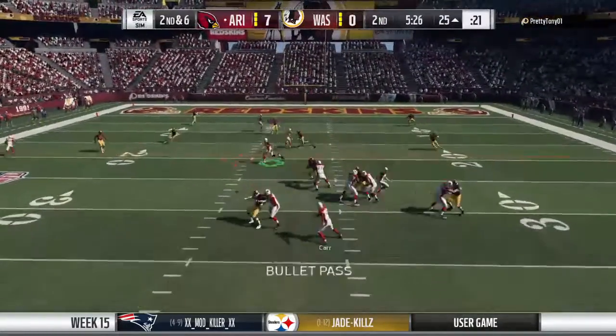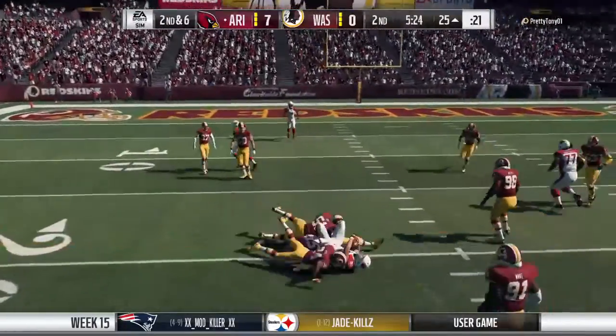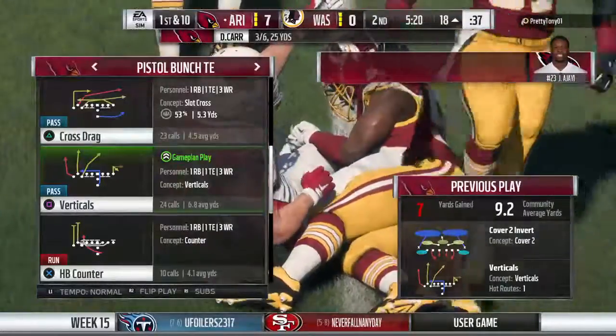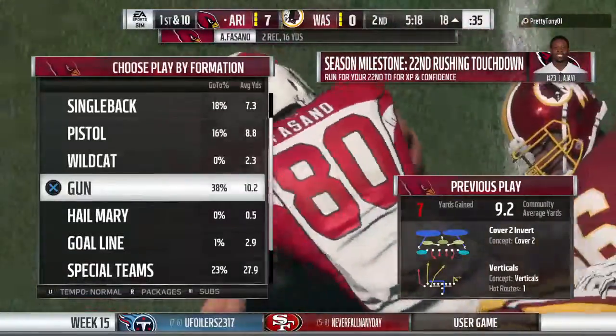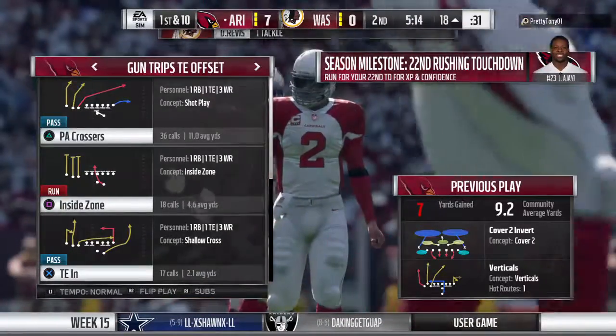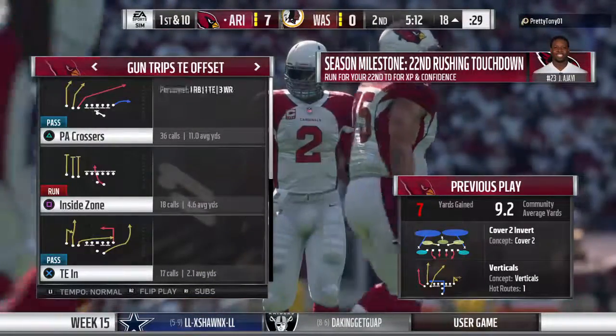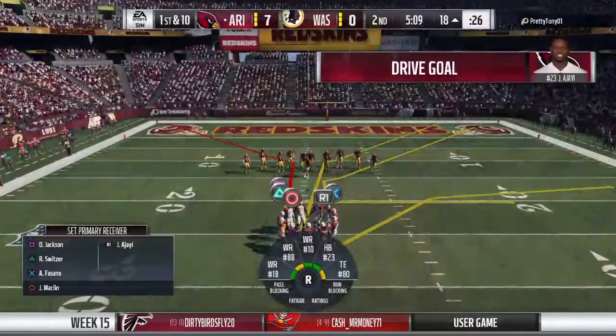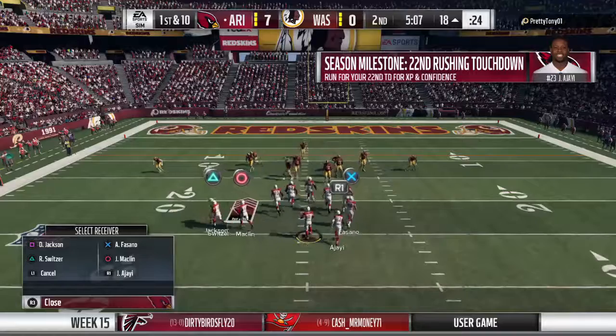On 2nd down, here's Carr. Quick hitter here, it's complete. And they'll bring him down at the 18-yard line. It's a 7-yard gain there, and it's good enough to move the chains. Many different ways to create space, but on that play, he did it with that big, wide body of his. Didn't get a whole lot of yardage on the play, but it did what it was supposed to. Pick up a 1st down.